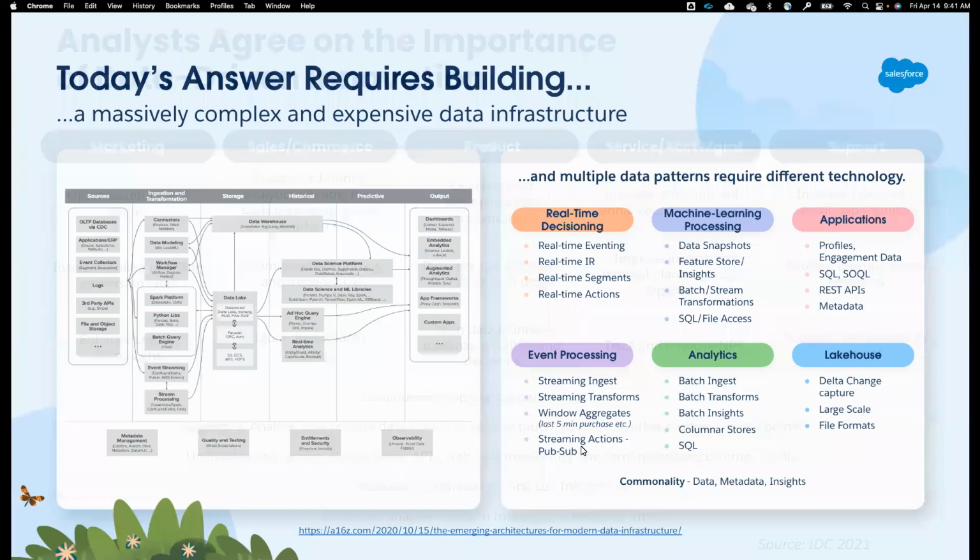The problem is, in order to do this, what you see here on the left side is what companies have to do. They have to build complex systems to pipe data into warehouses and lakes, and then do insights on it, and then spend more time reverse integrating it back into the systems of engagement. You do it not just once, but probably 6 times or more to handle lakehouse patterns, analytics patterns, event processing patterns, real-time decisioning, marketing, machine learning, and applications.